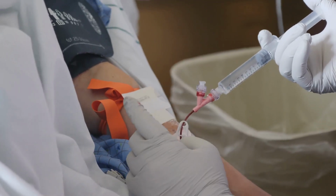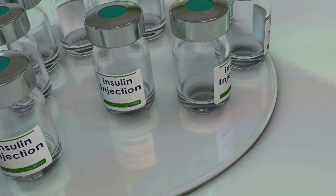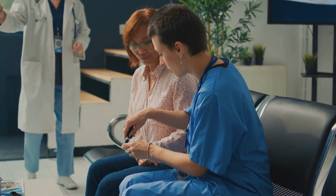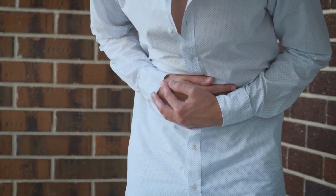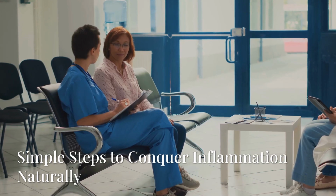You see, when your blood sugar levels rise rapidly, your body releases insulin, a hormone that helps shuttle glucose into your cells for energy. But when your cells are bombarded with too much glucose too often, they become resistant to insulin's effects. This is known as insulin resistance, and it's a key feature of type 2 diabetes. And here's where inflammation comes in. Insulin resistance triggers a cascade of events that promote inflammation throughout your body.